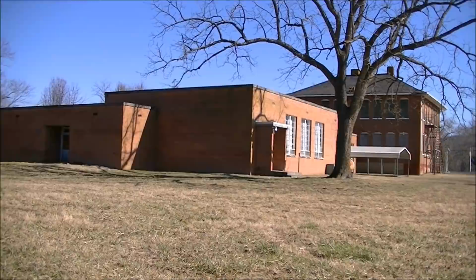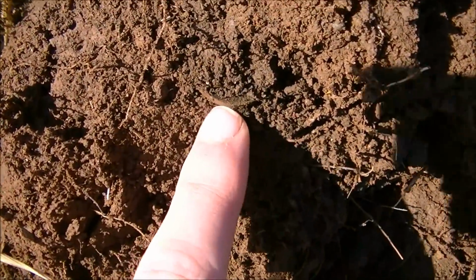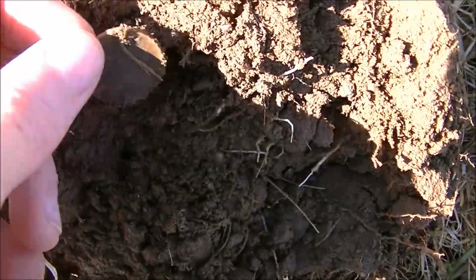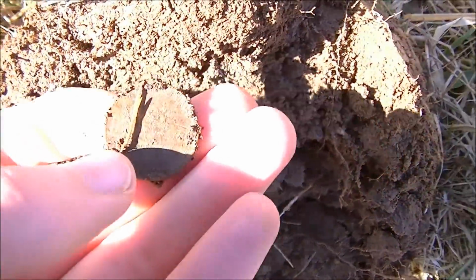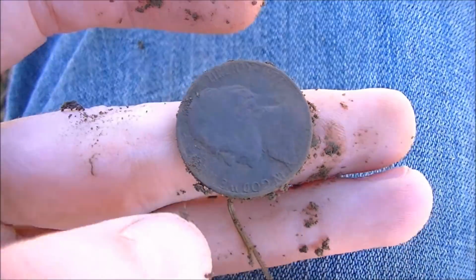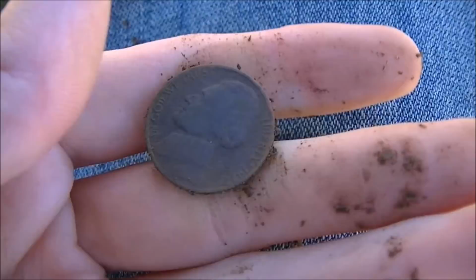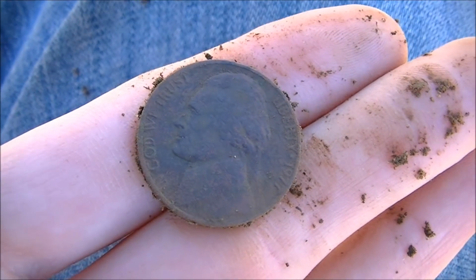Alrighty, so I'm in behind the old school here. And I got my first coin in this back field, about maybe 3 inches down, solid nickel signal, and right there. Let's check and see if it's old. That's a Jefferson nickel, but let's see if we can see the date on it. 1977, so not quite as old as we're looking for, but it is a coin. I'll keep searching.